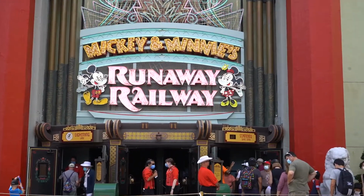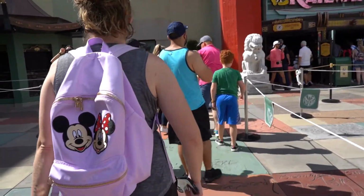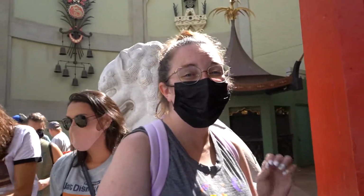Alright, we relaxed a little bit and now it is time for Mickey and Minnie's Runaway Railway, so we are heading there right now. I believe it is posting like a 60-minute standby wait, so let's see how long the Lightning Lane takes us. Okay, so the standby line right now is 60 minutes for this ride. It is 12:10 and we're going in right now, so let's see how long it takes us.